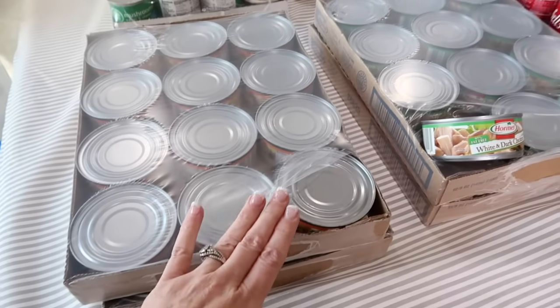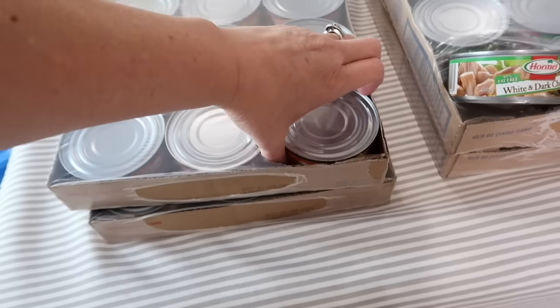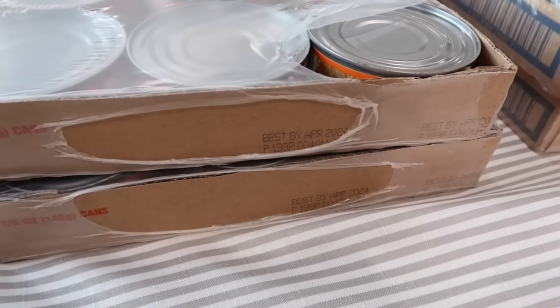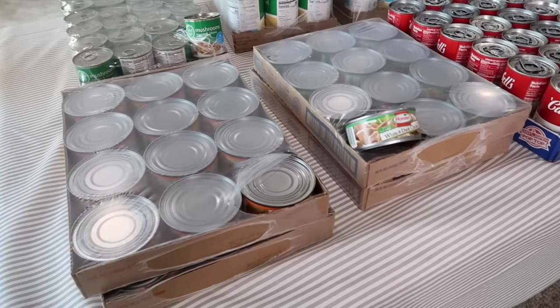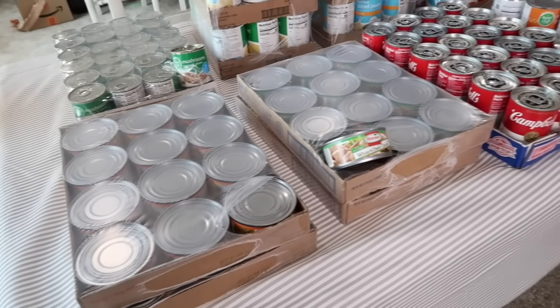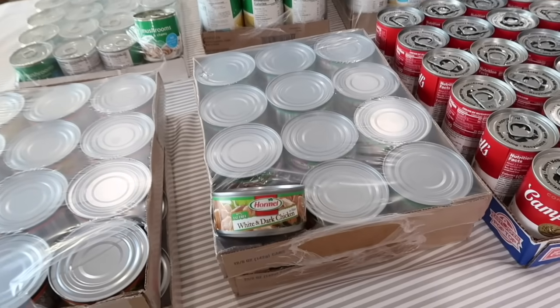We could add these to soups. We could add these to casseroles. We could add these to pot pies. I, of course, kept an eye on the expiration date. On the box, it says they're good until April 2024. And then they're good for a little time after that. So we have plenty of time to use these up. These will be rotated in our meals, okay? This is how you use everything.